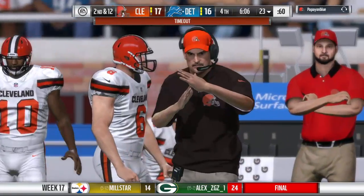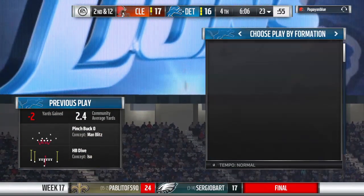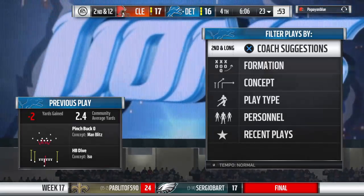They come, and now a timeout called defensively by the Browns. It's just their first. They'll be down to 2 remaining as we step aside here in the 4th quarter.